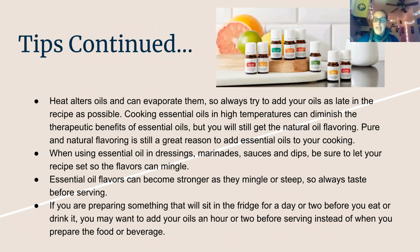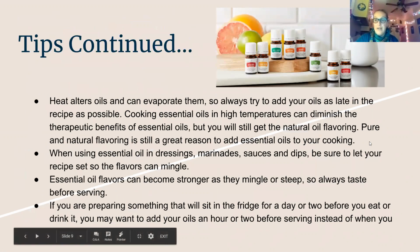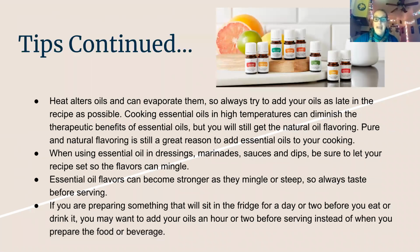So, just so you know, in a 101, we talk about all the therapeutic benefits of the oils. You get that through your cooking, but we just want you to know that heat does alter the chemical compounds and can evaporate them off. So you want to try and add the oils as late in the recipe directions as possible. And again, when you're cooking the oils, the high temperatures can diminish their therapeutic effects, but you still get the flavor. So even though the therapeutic compounds may have changed, the flavor won't.